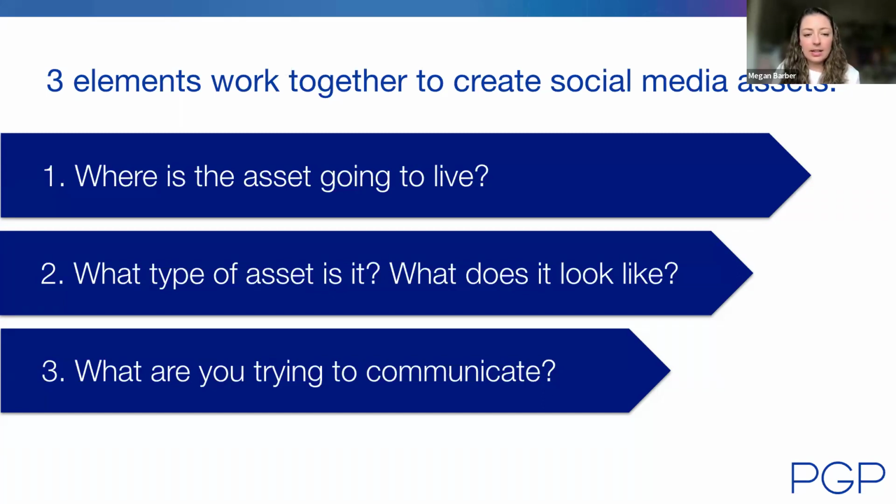And lastly, the third section of what we'll talk about is what you're trying to communicate. And this is usually called your copy. And there are different elements to copy. One is usually the key message that you're trying to get across. And if you recall the gist and the leading with the facts, we want to focus on that. And usually we just try and do one key message per social media asset. And how much copy you're able to put on each asset depends on what type it is.